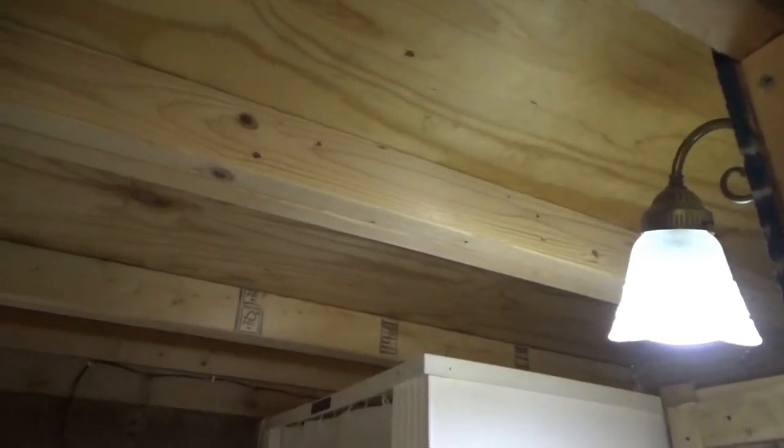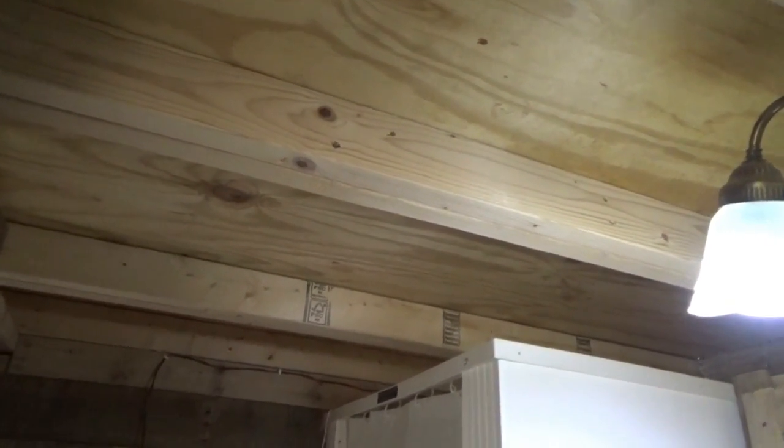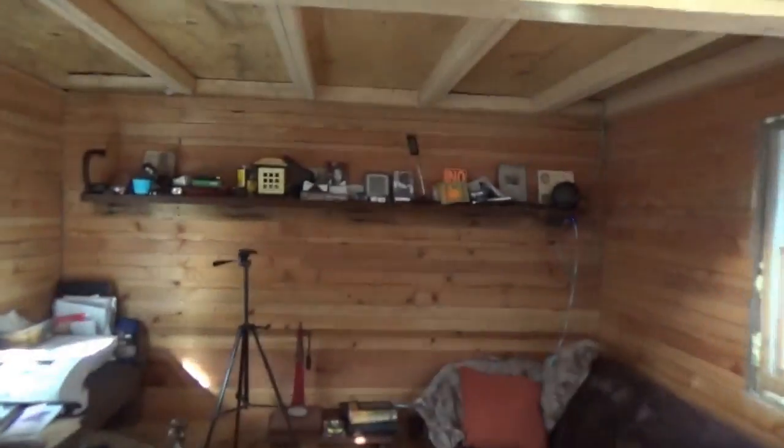And I like, by the way, I've left the appearance of the wood framing. I like the rustic look of the wood being exposed. So I left that open, and that's the floor to the upstairs above. So pretty much that's the ground floor of the tiny house on wheels.